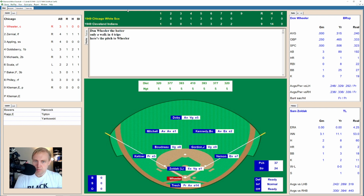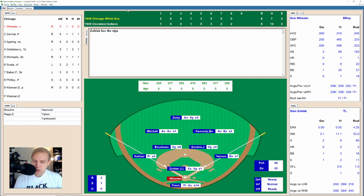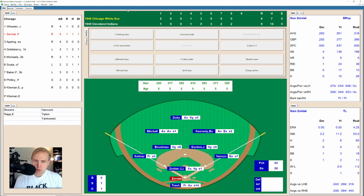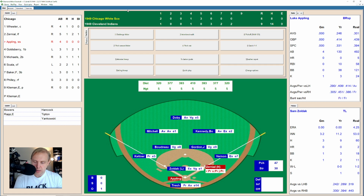Zoldak's still in there, up against Don Wheeler, throws the ball low, and there's a strike, 1-1. Zoldak hasn't given up a run yet this season, 2-1 on Wheeler, and there's one fouled away, 2-2. It's hit deep to right center field, but Kennedy's back there for it, for the out, 1 away. Gus Zernial now takes a strike, and there's a ball high and inside, 1-1 on Gus. Foul ball, 1-2. Fastball up and in, 2-2. Lined over to right field, and that's in front of Kennedy for a base hit.